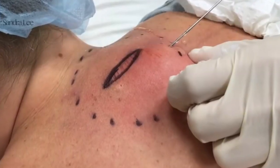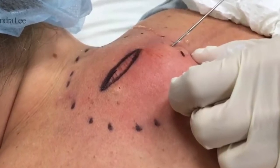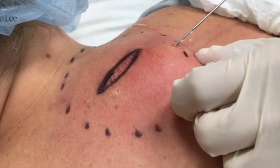And in this case, Dr. Sandra Lee removes a fatty tumor from the shoulders to flatten the pad.